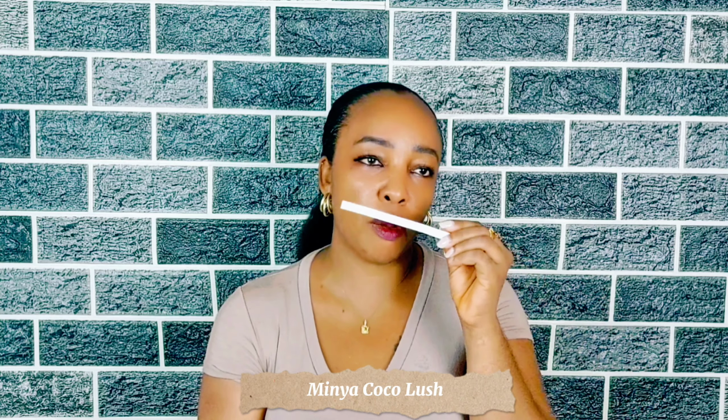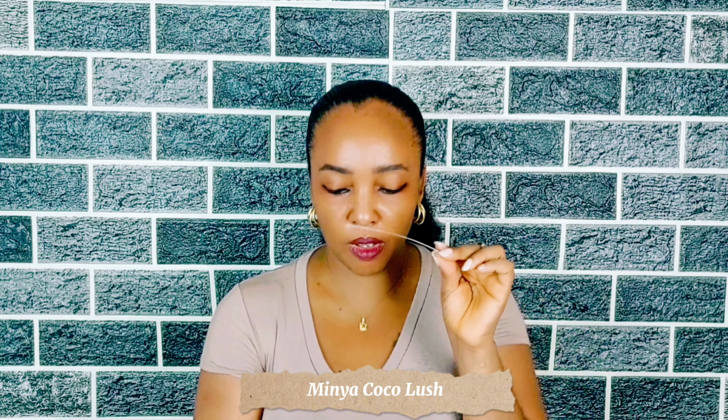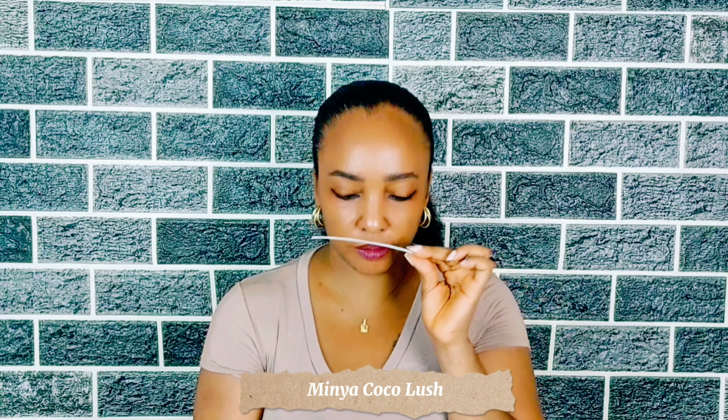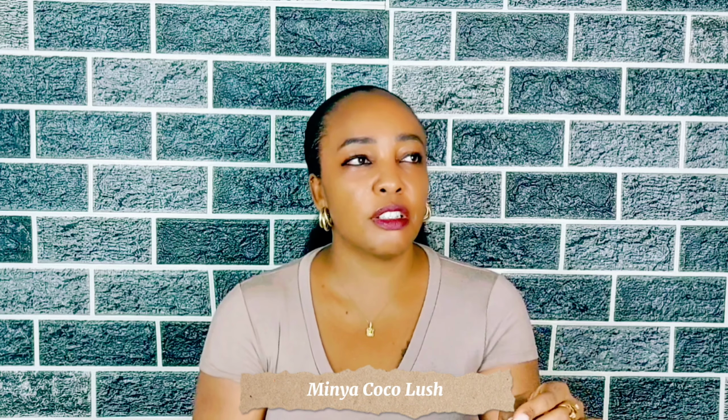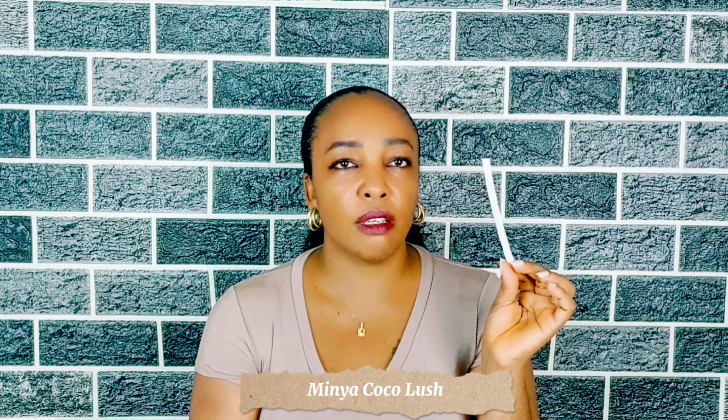Okay, so right off the bat, when I spritz this fragrance, I get the coconut water. Yeah, I get the coconut water as well as the pear. Those are the first two notes that come when I spritz it. And then as it starts to dry down a little bit, I start to get the macaron. Yes, this is very delicious. The major player in this fragrance is the coconut water as well as the pear.